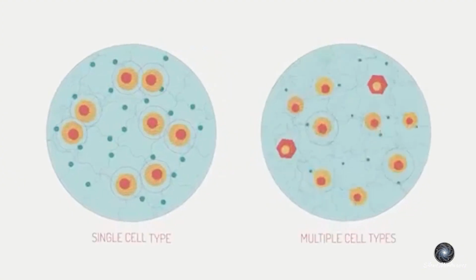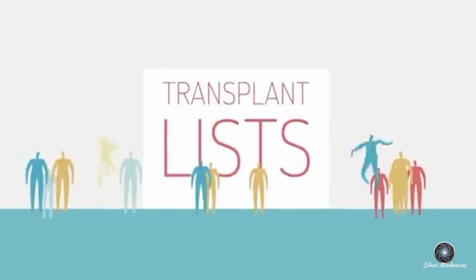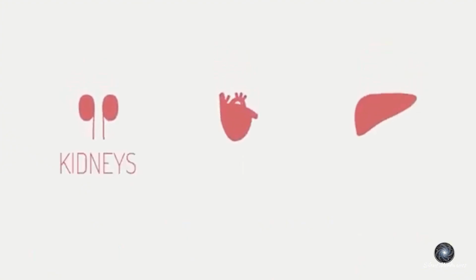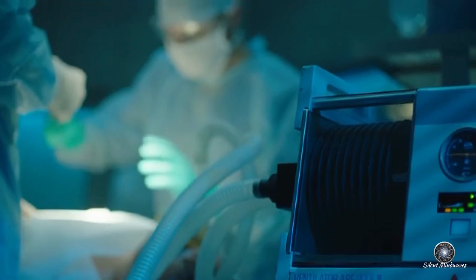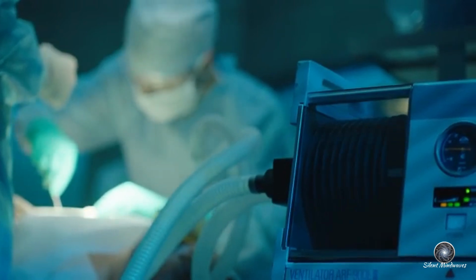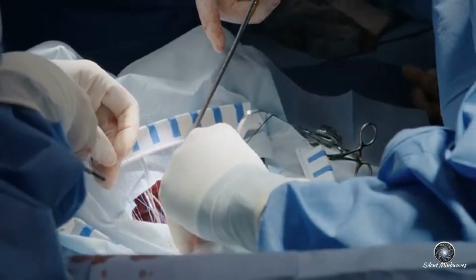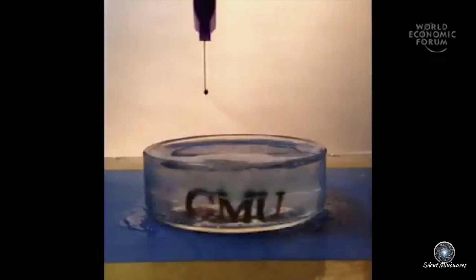The potential applications of this technology are groundbreaking, offering hope to patients awaiting organ transplants. One of its most vital aspects is that it could eliminate complications like organ rejection, since these new organs could be created using the patient's own cells. We've already begun to see the first applications of bioprinting. In 2019, a research team at the University of Chicago successfully created tissue similar to the human heart.